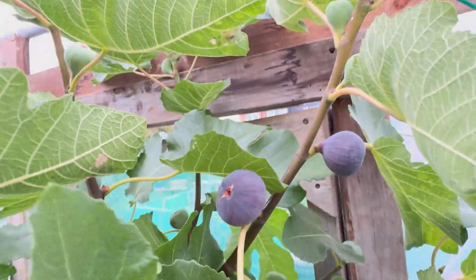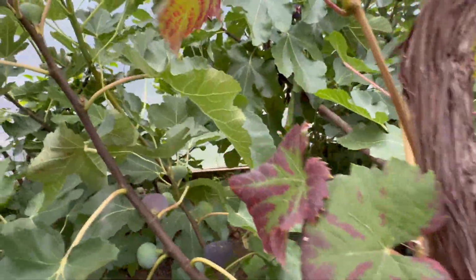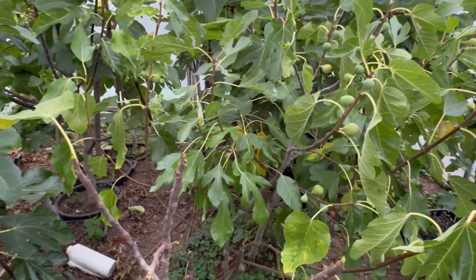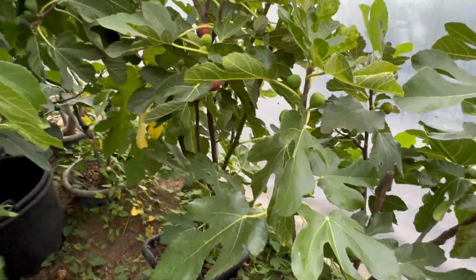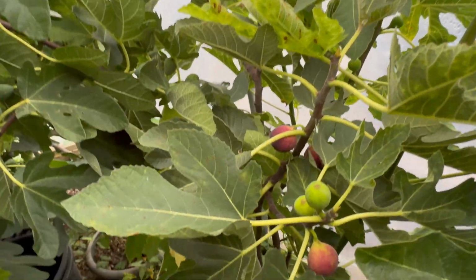See all that. Yeah, so next year I'm going to get rid of the grapevine because nobody eats the grapes. I've been growing them and dropping them off to my neighbors every year, so it's not worth my time and space and the investment. So yeah, neighbors can bugger off.